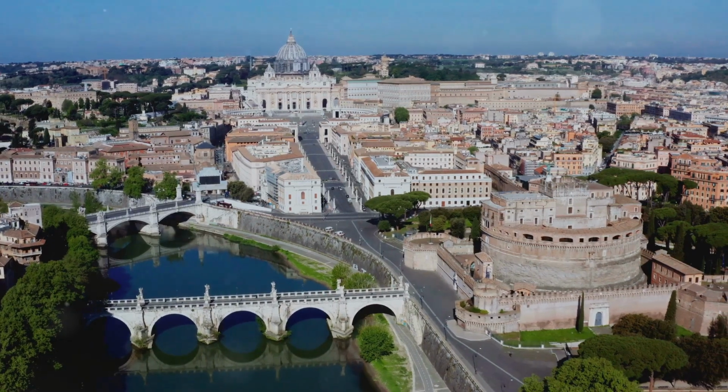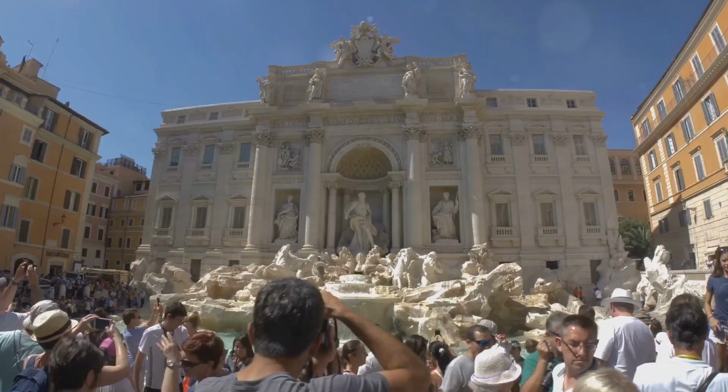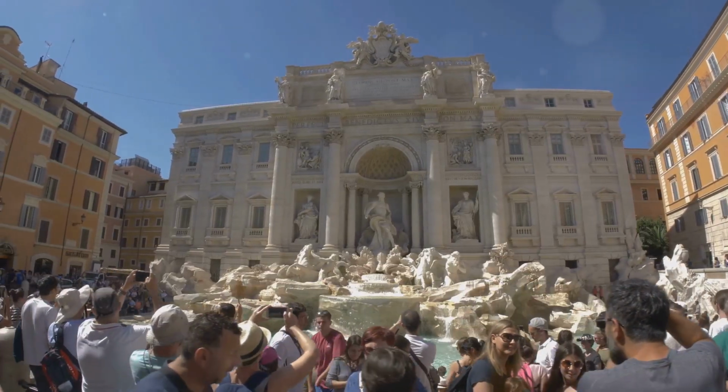To wrap it up, Rome is filled with incredible highlights and truly is a must-visit destination.